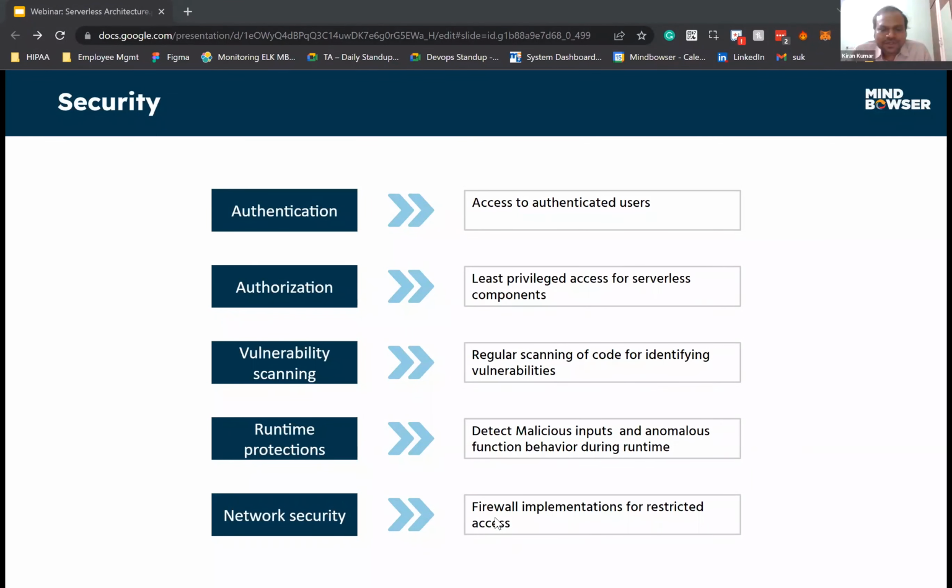And so these are the securities that we bring, like access to authenticated users, authorizations, vulnerability scanning. That is one of the main ones, especially in healthcare, to analyze for HIPAA compliance reports and HIPAA compliance assessments. Similar runtime protections to detect any malicious imports and anomalies, and network security for firewall implementations and all that.